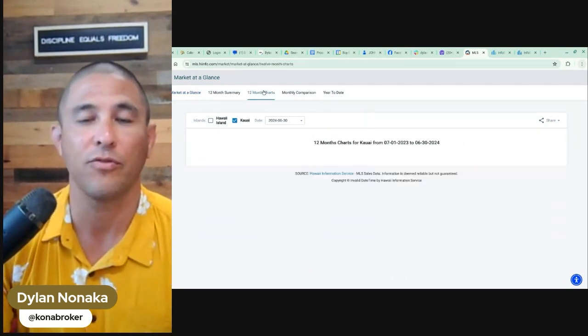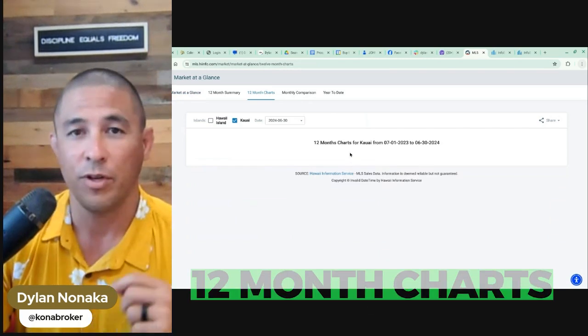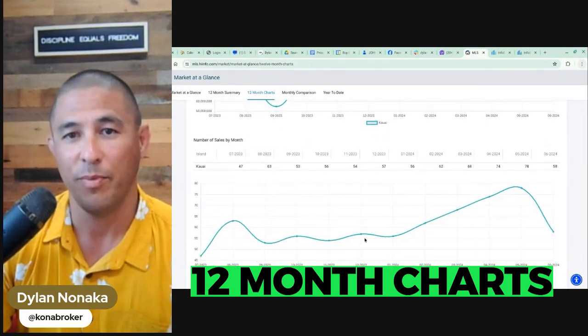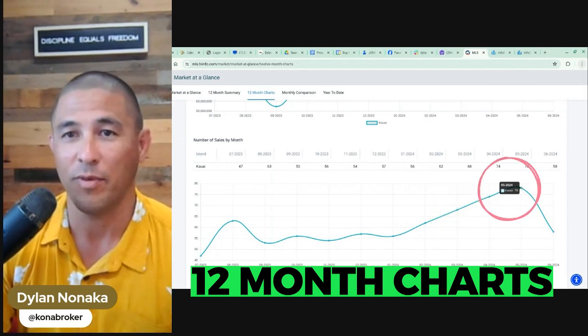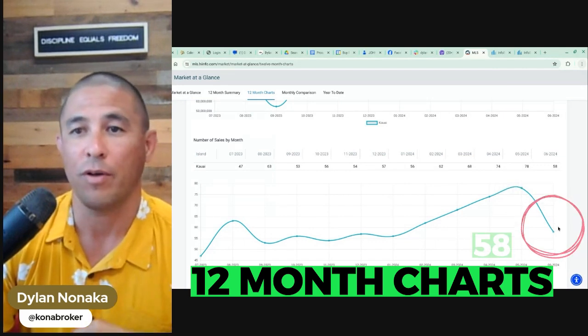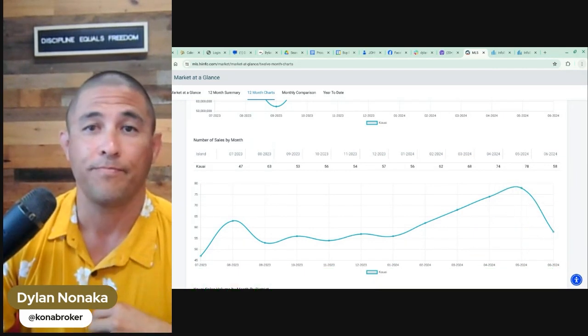But if we look at the 12-month chart, just like we saw on the Big Island, it does the same exact thing. The number of sales month over month has been creeping up since the ending of last year. There's been a steady increase. And then we got the 78 sales, which was the highest in the last 12 months. The most sales that we've had was in May. And then in June, it dropped down to 58. So we saw that big drop in sales on the island of Kauai also.